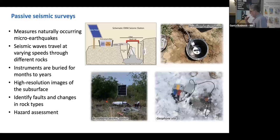So we want to combine all of this to help us get a picture of what the geology is in the subsurface. Of course, the seismic methods are also useful for hazard, because we're measuring earthquakes. Even by detecting small, very minute earthquakes, it might help us pinpoint where bigger earthquakes might occur in the future. So it has double or multiple use.